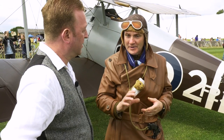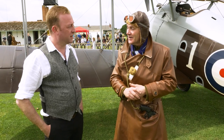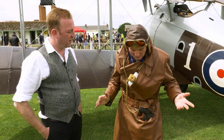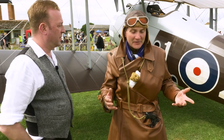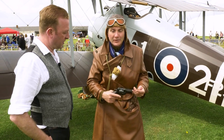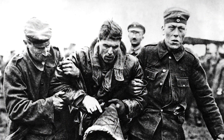A bear, maybe an item of clothing from a sweetheart or a loved one, or some sort of childhood toy, or just a picture of a loved one or family member. And a lot of it is down to luck. You don't want to take too much into the air. Take everything that's necessary and nothing that is not. There's always the prospect of some sort of mechanical failure or enemy action that might bring you down close to or on the wrong side of the enemy line.